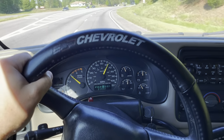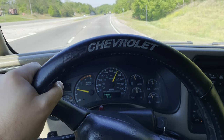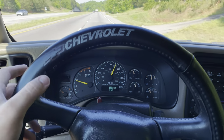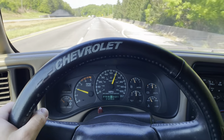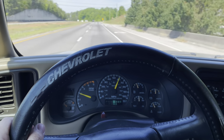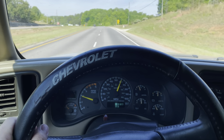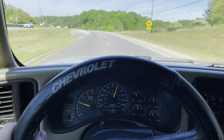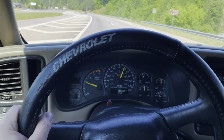I think it's really just a muffler delete and a tip on there, but it's got a nice deep resonated tone, and it really doesn't drone. I mean, this is a truck, so you don't have to worry about drone as much in a truck as you would in something like the Tahoe. But it sounds pretty good, and I'll rev it for you a few times when we get parked, but seems to be good.